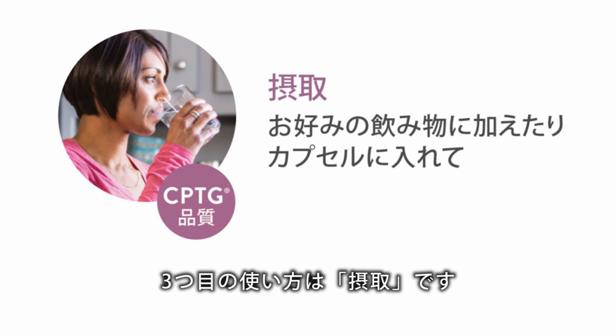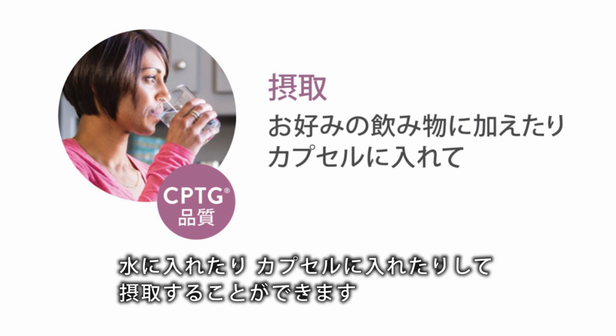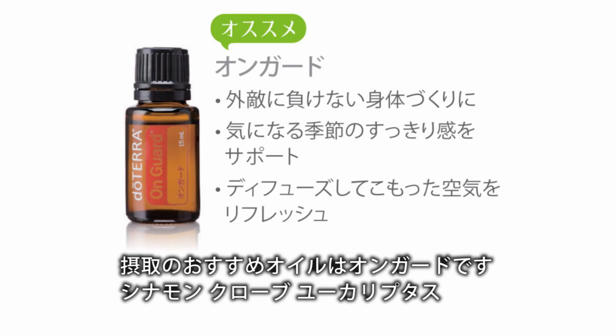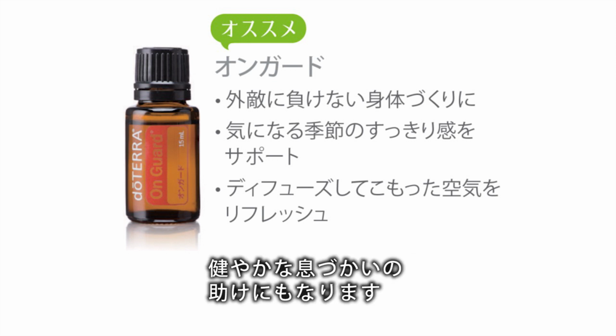The third way we use them is internally. And because of the quality and the CPTG standard, you can actually take Doterra essential oils internally. So you can drink them in your water, you can put them under your tongue, or you can fill an empty gel cap and take them that way. A great oil as an example with this would be On Guard. On Guard is our protective blend. It's got a blend of cinnamon and clove, eucalyptus, wild orange, and rosemary. And this oil would be really good to boost your immune system. It also helps support a healthy respiratory system as well.